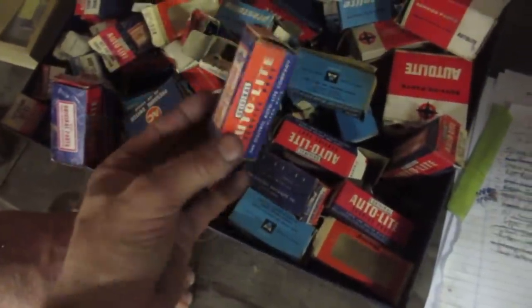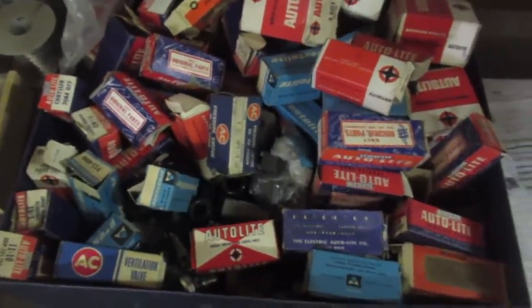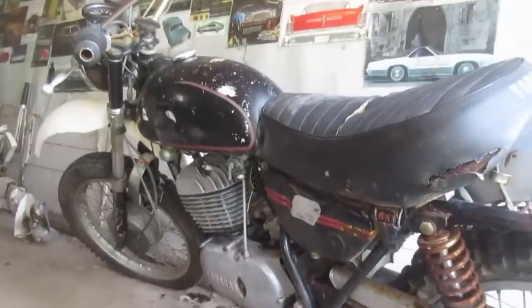Well, look at that. This must have all come from an old garage. That's a flathead distributor cap. That's great. Somebody's got to save all this stuff because people just throw it all out now.